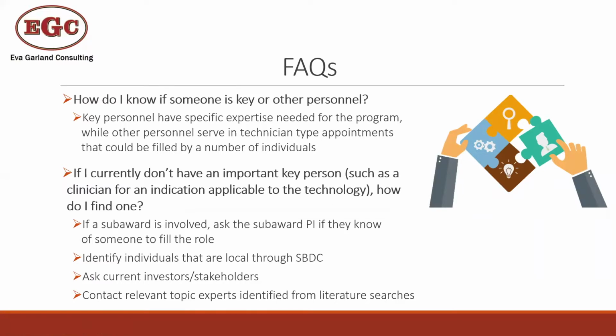How do I know if someone is key or other personnel? Just remember, key personnel have specific expertise needed for the program. So it's pretty much you need John Doe in there, and John Doe's the only person that's going to work for that, or very few people would fill that role for you. While other personnel are more technicians or scientists that could be filled by a number of individuals. So they're more serving as hands, not saying they're not critical to your company, but there's a larger group of people that could fill that role for you.